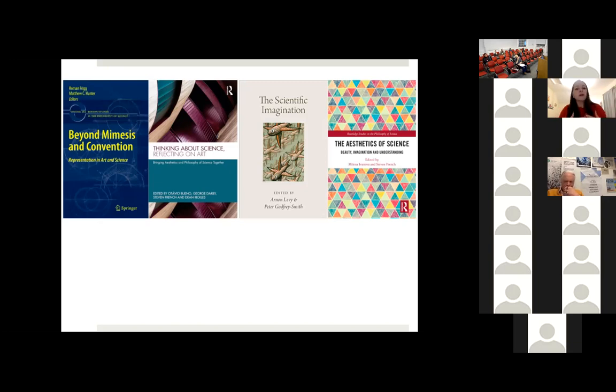But in the last few years, we've seen a very welcome engagement between aesthetics and philosophy of science. That started with the edited collection Beyond Mimesis and Convention, which dealt with the notion of representation, because to understand how scientific theories represent the world, we have to look into the notion of representation. This was further developed in the second edited volume, Thinking About Science, Reflecting on Art. And last year, super exciting work came out dealing with the scientific imagination. This work is really paying close attention to how we use creativity and imagination in many different ways in science.